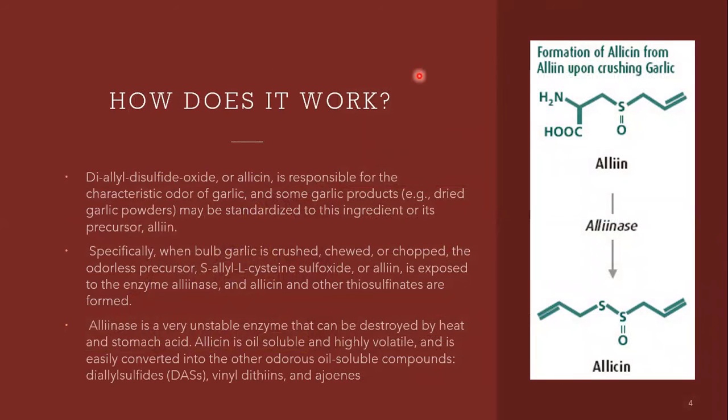Now, how does it work, or the mechanism of action? Diallyl thiosulfinate, or allicin, is responsible for the characteristic odor of garlic. Some garlic products, such as dried garlic powders, may be standardized to this ingredient or its precursor, alliin. Specifically, when the garlic bulb is crushed, chewed, or chopped, the odorless precursor alliin, or S-allyl-L-cysteine sulfoxide, is exposed to an enzyme called alliinase. Alliinase then converts it into allicin or other thiosulfinate compounds.